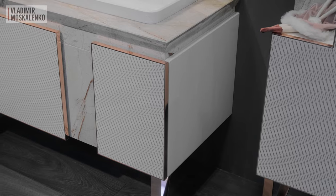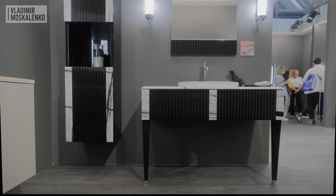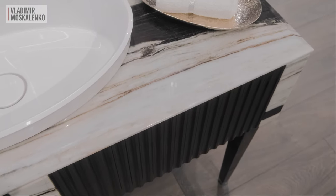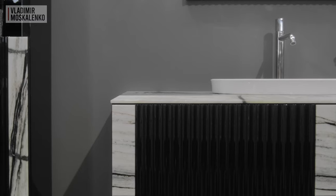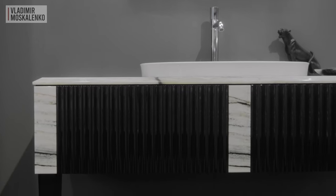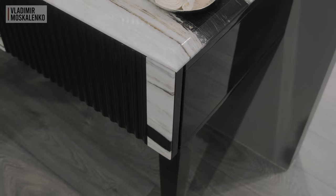This idea of combining different materials has also been transferred to the already known Portofino collection. And now Portofino is made in a combination of natural stone and lacquer. In addition to the fact that the facades have a certain relief, such as the parametric design combined with natural stone insert, it looks quite elegant and fresh.